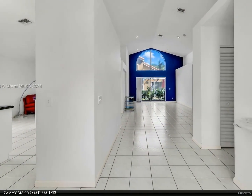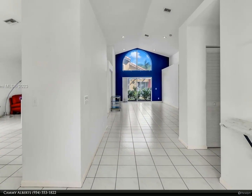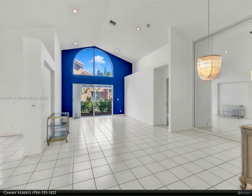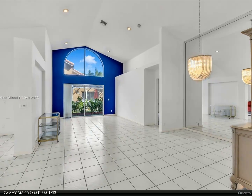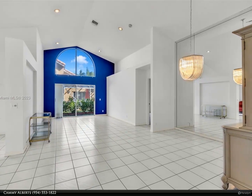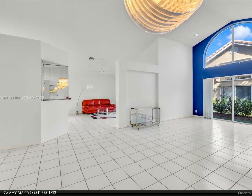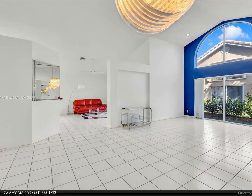Roof 2022. Complete hurricane protection. Very low HOA. Close to shopping, eateries, hospital, schools, and Sawgrass Expressway for easy access. Don't miss out on this amazing home. For more information, review the details below.